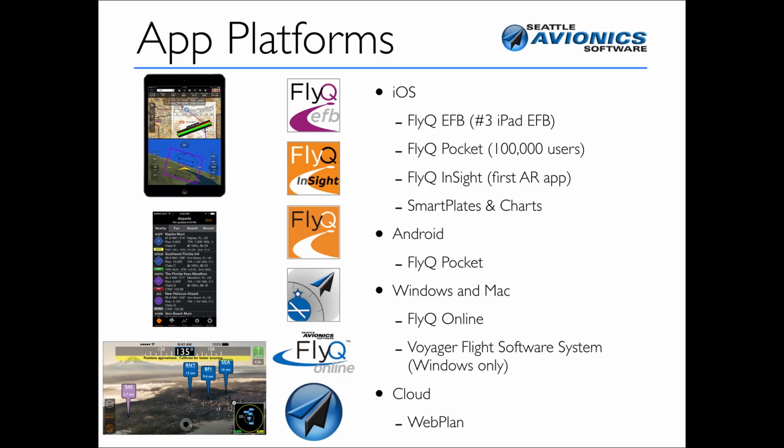So what do we do? Well, we do two things fundamentally. We do applications for iOS, for Android, for Windows, and so on, and we do data. So let's talk about those a little bit. On iOS, we have the #3 best-selling iPad EFB app. That's FlyQ EFB. People love it because it's easy to use and very well priced. We also make FlyQ Pocket, which is used by about 100,000 users, which is a pretty amazing number of pilots. If you think about it, there are really not that many pilots in the country.